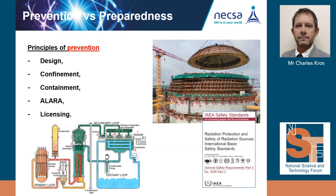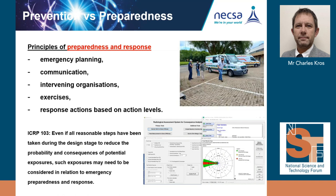And then the principle of preparedness, you will probably be very familiar with. It basically means that you need to be prepared by means of planning. Communications are very important. We saw that with some of the accidents, more specifically Fukushima, how complex the communication mechanisms were with the public and the organizations. You have to rely on intervening organizations. You cannot do everything yourself if you are a nuclear facility under duress. You do regular exercises, and your response actions are based on action levels. It's a little bit different from operational facilities, where you have limits for operation, dose limits, exposure limits. In a response scenario, you have action levels which help you to make decisions.